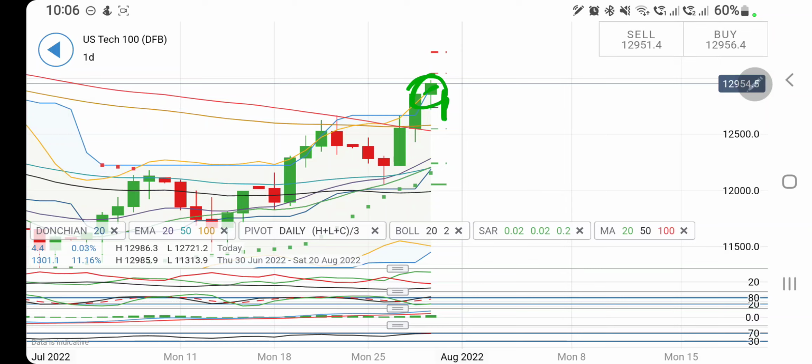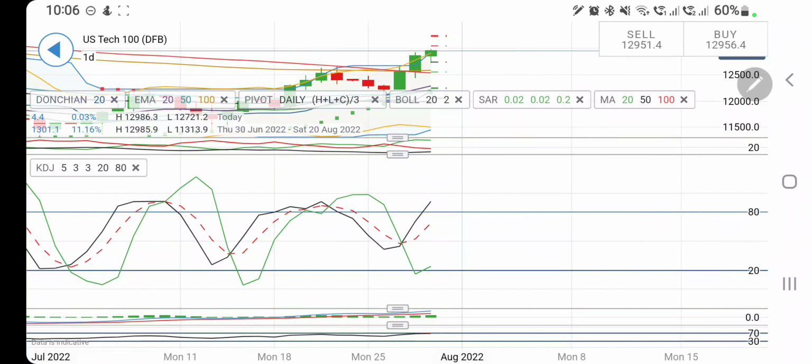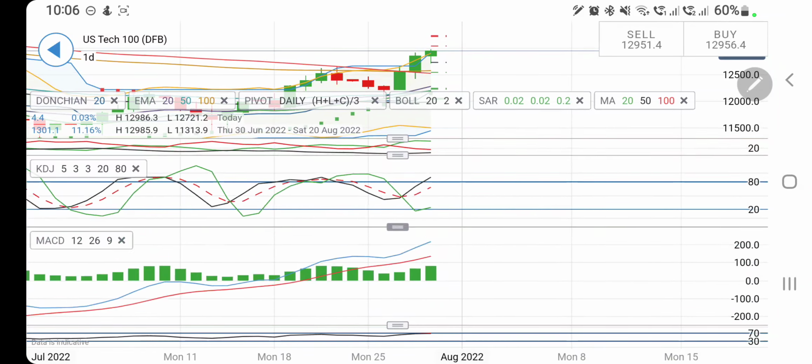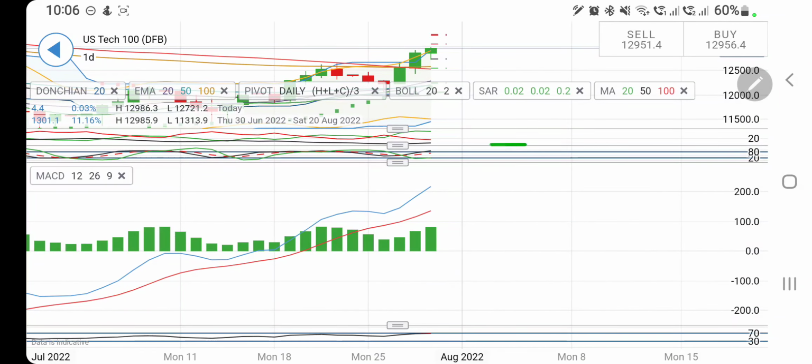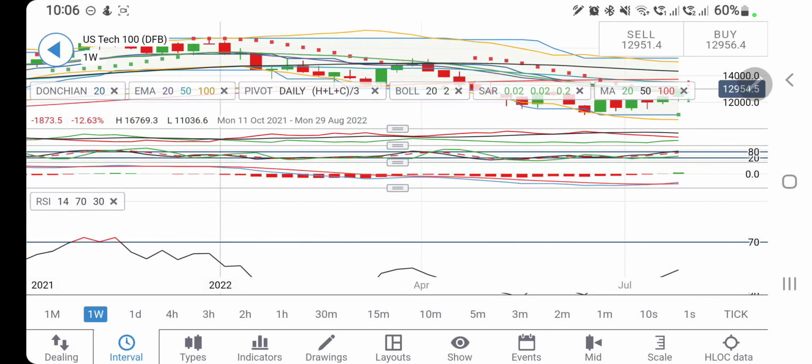One can remain short below 12,880 for a target of 12,750, and then below that we can expect it to hit 12,600, 12,500, the support zone, and from there a possible bounce back can be expected. Directional movement is bullish, it is divergent, it may converge from here. The stochastic is overbought. The MACD is consistently trading bullish, it is widely divergent, and if you look at the RSI, it is near the overbought levels.